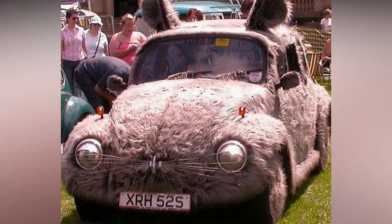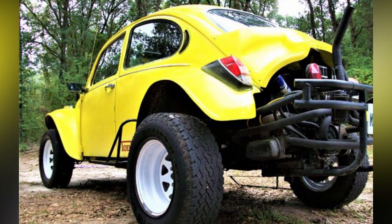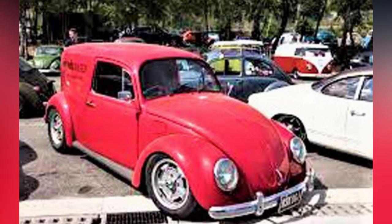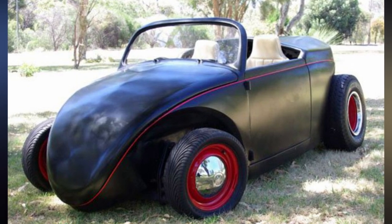The VW Beetle Stretch Limo. The VW Beetle Stretch Limo is another absurd car that takes the Beetle's design and stretches it to the absolute limit. With seating for up to 10 people, this car is perfect for a party on wheels. While it may not be the most comfortable car on the road, it is certainly one of the most entertaining.